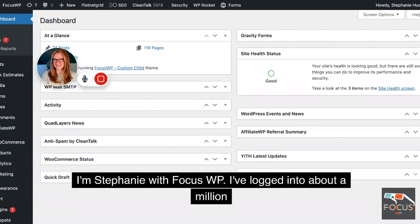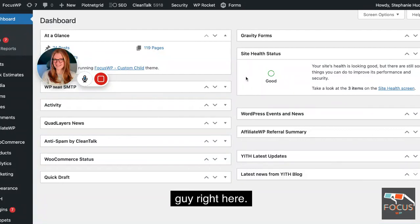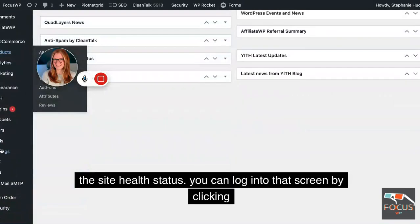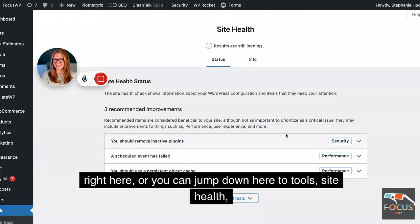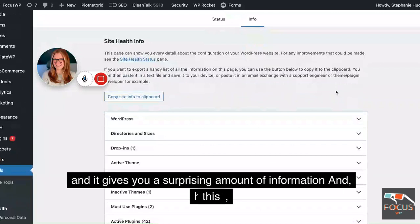I've logged into about a million WordPress dashboards, and I never pay any attention to this guy right here, this site health status. You can log into that screen by clicking right here, or you can jump down here to Tools, Site Health, and it gives you a surprising amount of information.